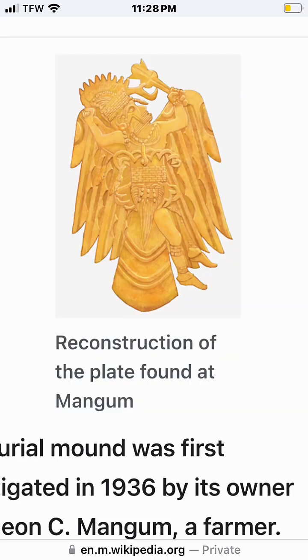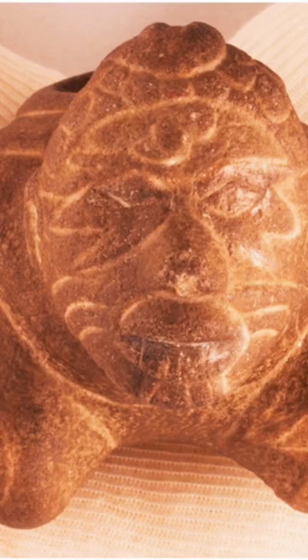Now this is the artifact they found here at this certain mound. You see the celestial cross. It's the Birdman representation found at this mound right here, where I'm at right now. Look at the face on that artifact, people.